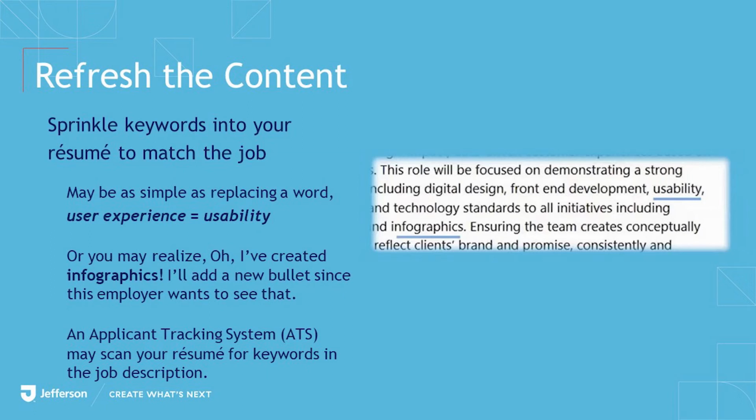Now, this may be as simple as replacing a word. You may have used "user experience" and you see that they're using the word "usability," so you're just going to replace that. Or you may realize, oh, I've created infographics before, I just didn't think to put that on my resume. Since this employer clearly cares about knowing that I have that experience, I'll add a new bullet to highlight that.